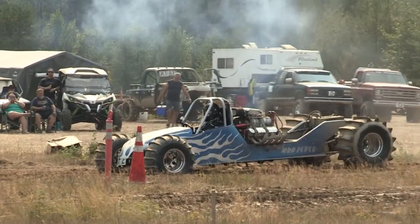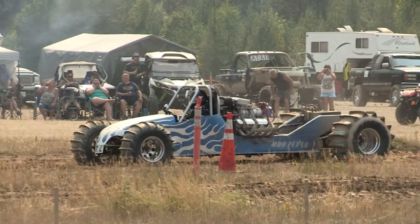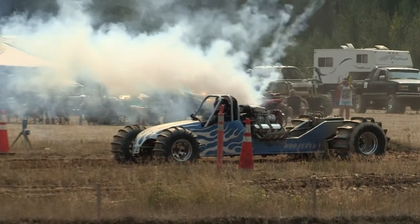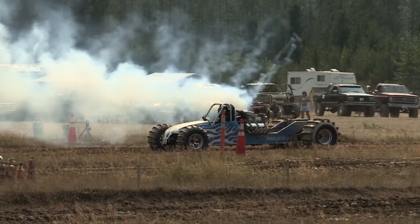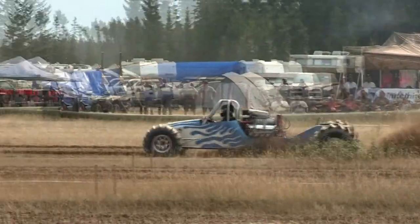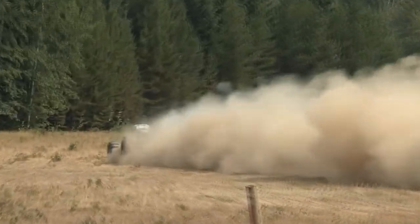There we go. Check out the cool smoke rings, eh? Oh, yeah, there we go. Look at the smoke rings. Let her rip, let her rip. Chris says what? I don't care. Jeez, I think it runs better like that.